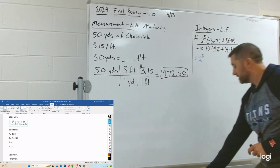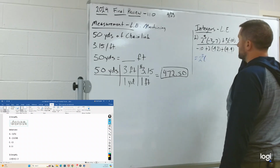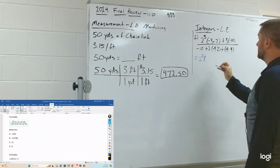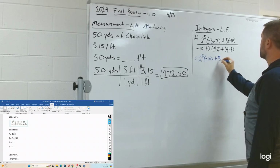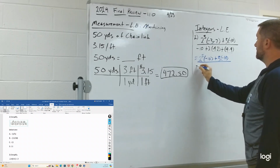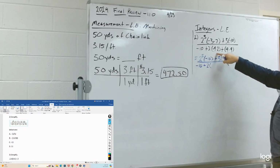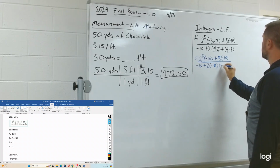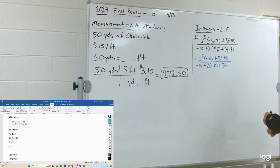So 2 to the third, and then we're just going to keep our parentheses right now to show multiplication. -3 minus 7, when you subtract from a negative, it makes it more negative. So 2 to the third times -10 plus, and then we're just going to keep our 3 times -10 over there, over -10 plus 2 times -9 times 2 is -18 plus, and then 4 times 9 is just 36. So we'll just put that there.